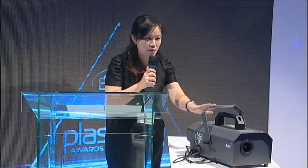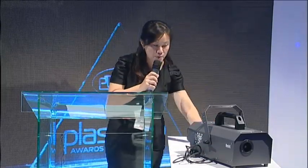Waterproof, but water spill proof. Actually, it's water spill proof because the IP is 65. So we cannot put the machine into water.